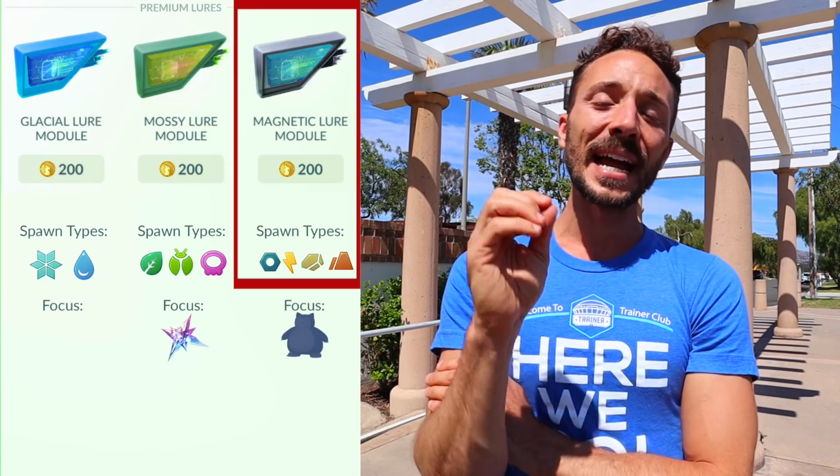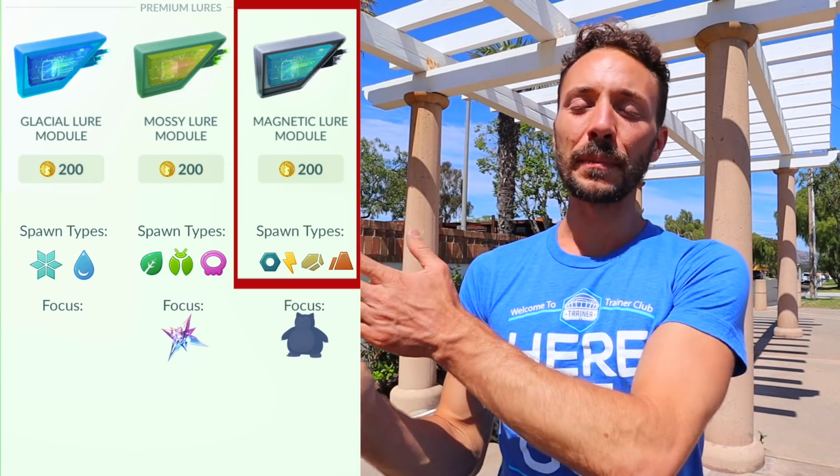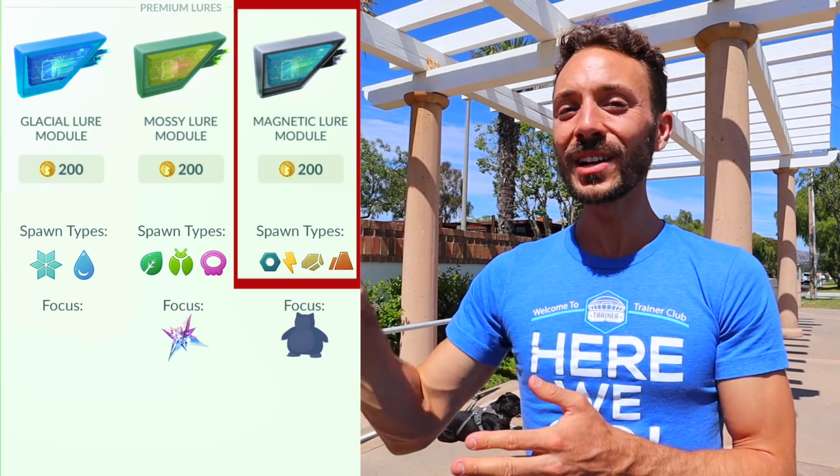6-hour Community Days, 3-hour incenses, 3-hour lure modules, I think is a fantastic way to celebrate Pokemon Go once per month, if you don't celebrate it every day as most of us do. But for surely once per month. I absolutely love the 3-hour lure modules. And just a reminder that magnetic lure modules are going to put out steel and ground type and other type, including electric, but focused on the ground type.